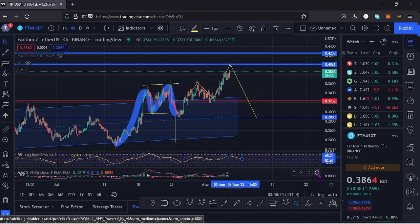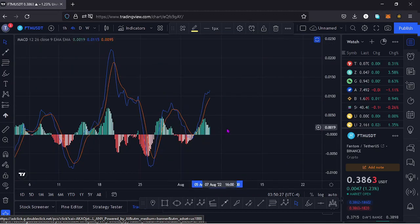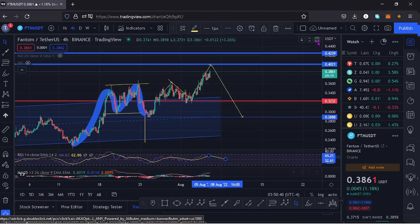If we also take a look at the MACD, here on the MACD we are seeing a little bit of a decrease in volume, and soon we might be printing something here on the 4-hour MACD. So let's be patient and see how that plays out, and I'll keep you updated.